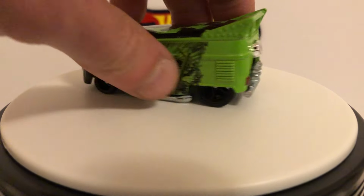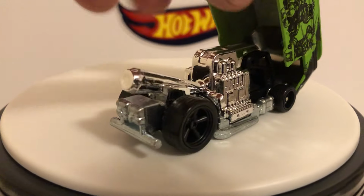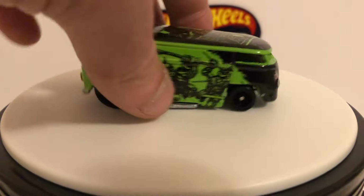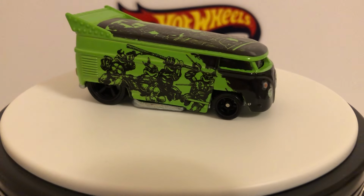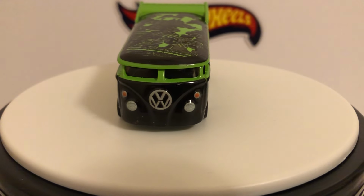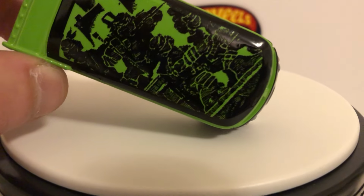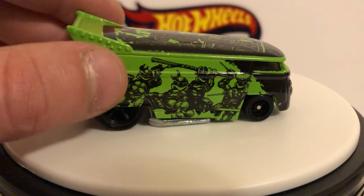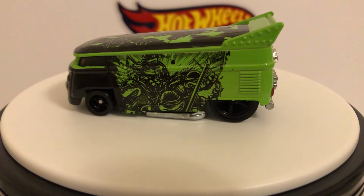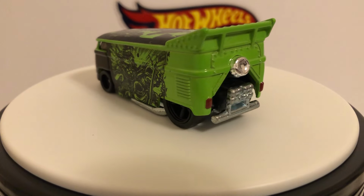I think people like to customize them a lot, and just a lot of Volkswagen fans. But yeah, this drag bus is a cool casting because the top comes up like that and exposes the engine and the inside and everything. So very neat car, and looks really good actually in this black and green Ninja Turtles livery. See on the top, got some detail of the Ninja Turtles. Yeah, looks really good in my opinion. It just pops that green. Very cool.